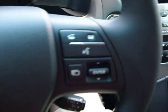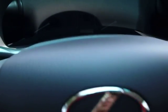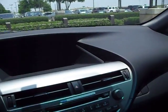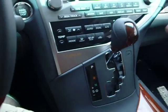Also has voice command, as well as volume controls on the steering wheel and modes for the radio. You can't really see the gauges, but the gauges do luminesce once you start the engine. This little screen right here shows you all your information. There's a backup camera that appears right here, and lots of other different ideas and things. Has a 6-disc CD changer, automatic transmission, lots of different options here, more than I could ever count.